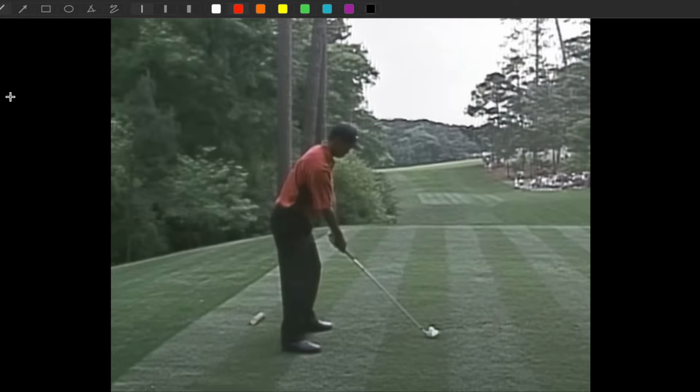So 1997 was Tiger's first Masters as a pro, so we're going to see here, this is definitely a young Tiger's swing. His swing was very explosive. It was short. It was big high draws with driver. Absolutely fearless.